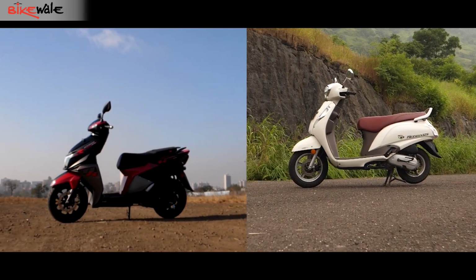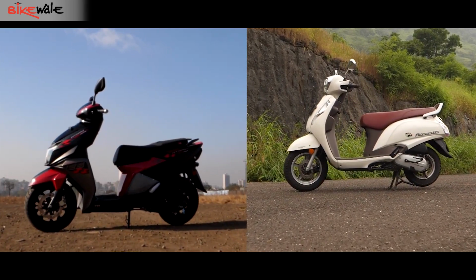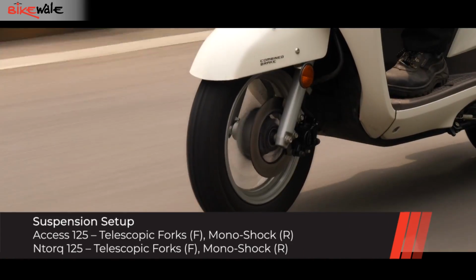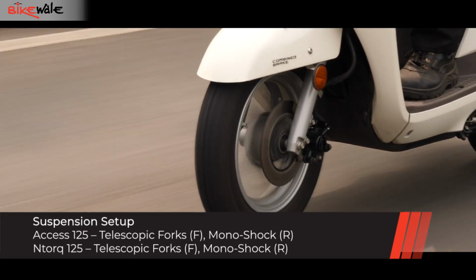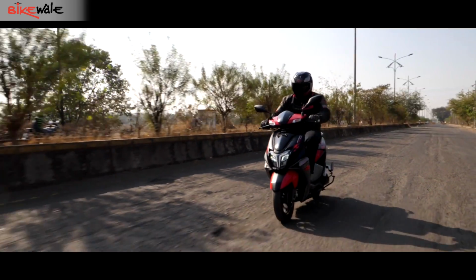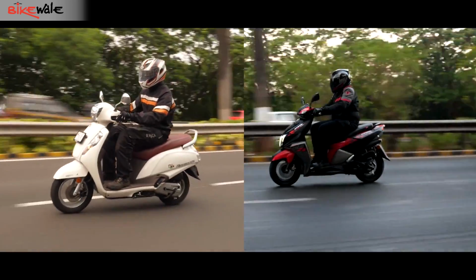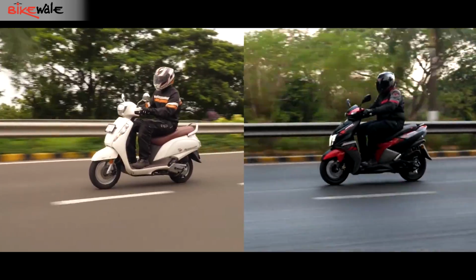The Access and Ntorq come equipped with similar hardware. They both get telescopic forks and a monoshock that handles suspension duties, while braking is done by a disc up front and drums at the rear. Both also come with CBS as standard. However, the ride experience on both scooters is different.